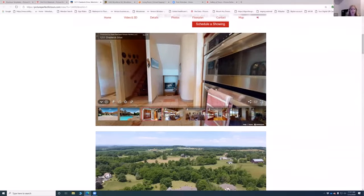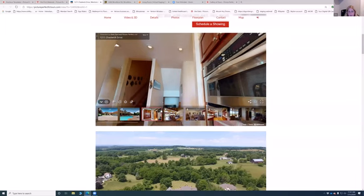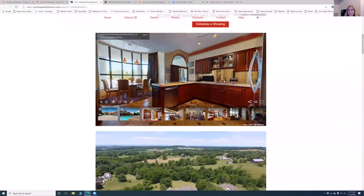So a big difference between the walkthrough video and the Matterport is that the walkthrough video is a video. You watch it. It's not interactive, right? You can't stop it and say, oh, I want to go look over here, or I really want to see what that floor is, or what those lights are in the ceiling. You can't do that with the walkthrough video, but you can with Matterport.